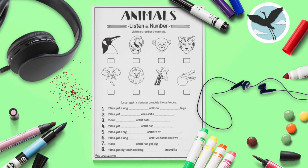Animal number 8 has got big teeth and long hair around its face. It can run and it lives in Africa. It has got 4 legs and a tail. Listen again and complete the sentences.